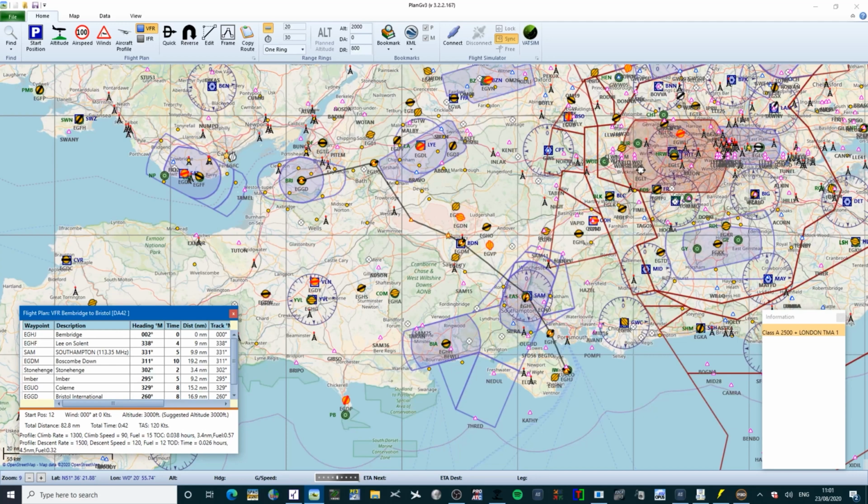This is our course today. Starting from the Isle of Wight, we're going to head towards Portsmouth and Lee-on-the-Solent. We'll have a look at Portsmouth Harbour, and then we'll head up towards Southampton, having a look at Southampton town and the airport itself. Then we'll head in the general direction of Salisbury and towards our next waypoint at Boscombe Down, and we'll have a look at any points of interest along the way there.